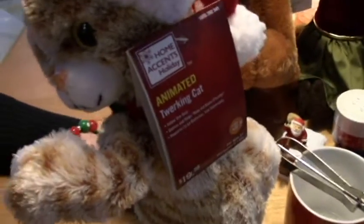Same deal. Animated twerking cat. Yes, twerking cat. It's a twerking Christmas. But he sings, too.